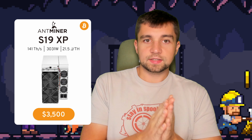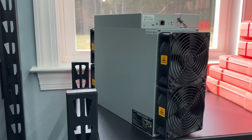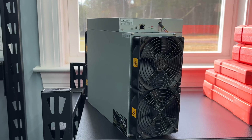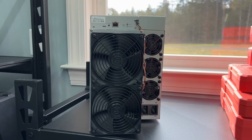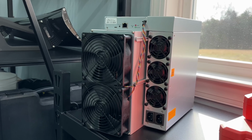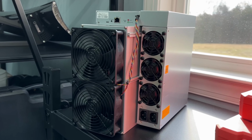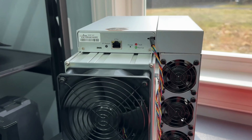So that's all I've got today. This is the Bitmain Antminer S19 XP. Looking forward, this is a profitable miner. It's a good time depending on your electricity rate. No, it's not the most powerful and the most dense like the S21, for example, but it is still very much a profitable and efficient Bitcoin mining rig that I think will be doing very well in the next Bitcoin bull run.